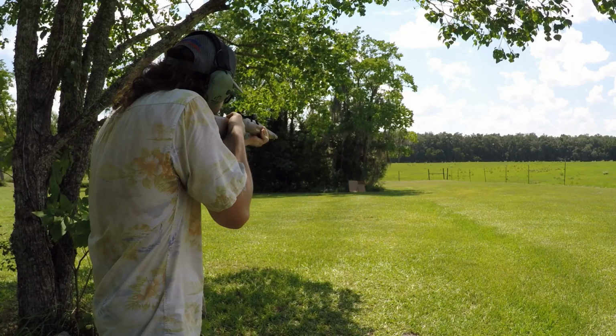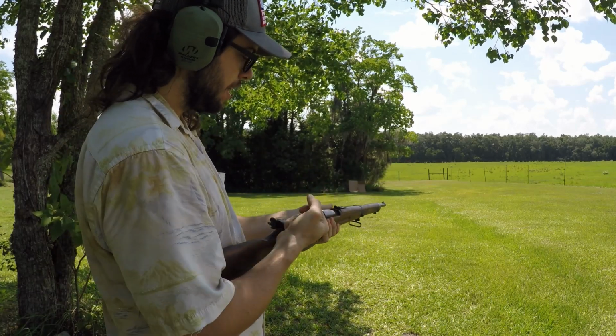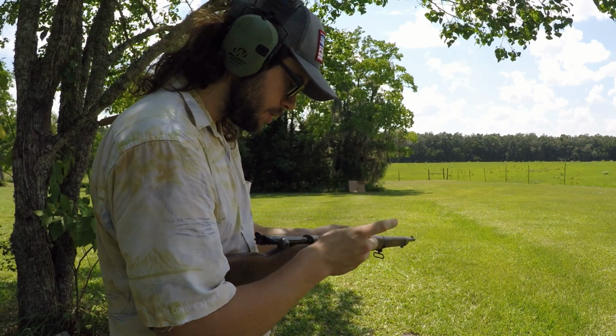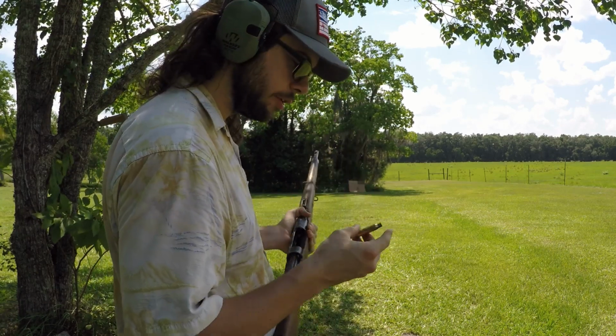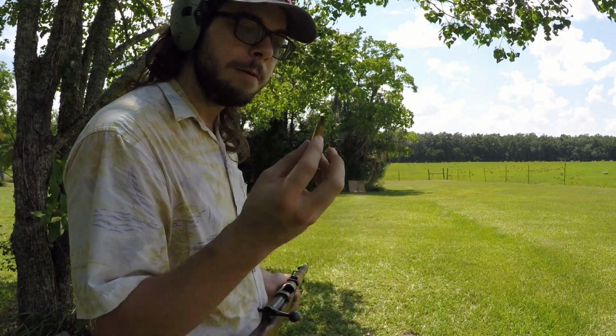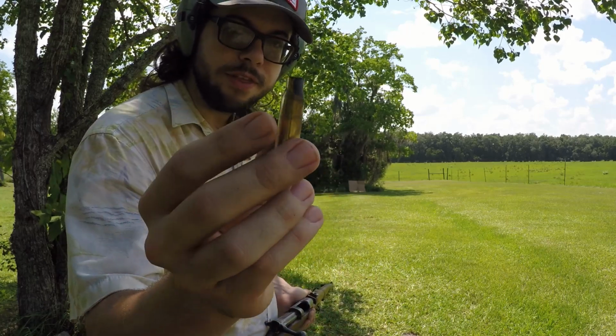Oh, I got a face full of gas on that one. Maybe we had ourselves a cartridge rupture or something. Let's open this bad boy up and have a look. Nope, no ruptured cartridge, but it does look like we had more unburnt powder. Since we're not getting the full power out of these cartridges, the brass probably didn't expand the way that it should have, and that's why we have this right here.